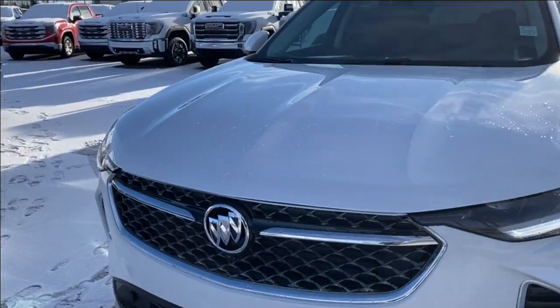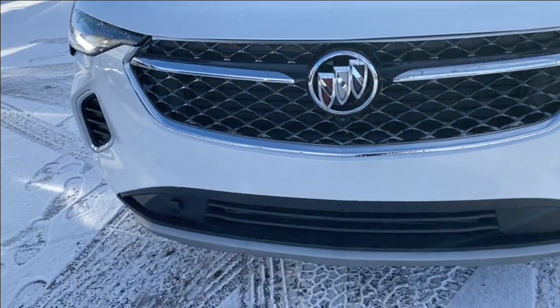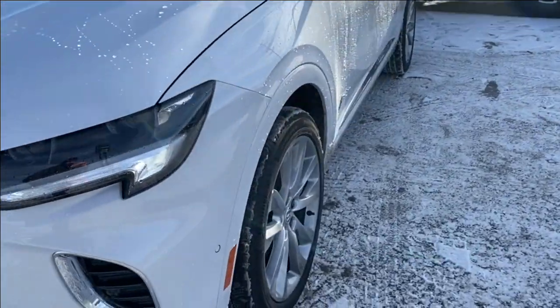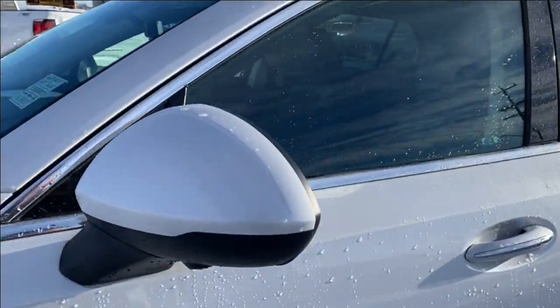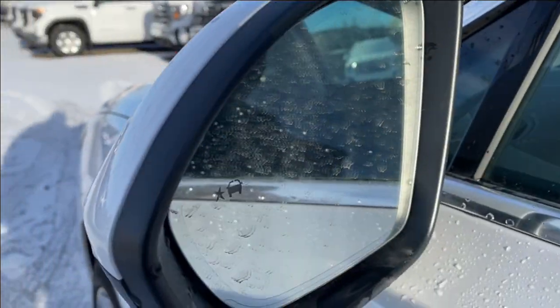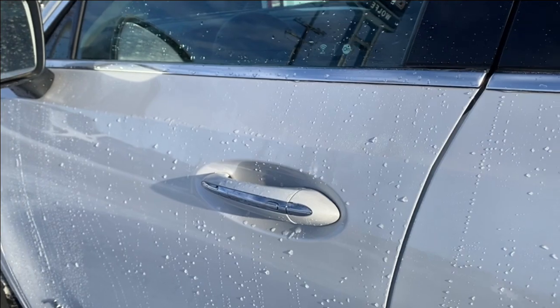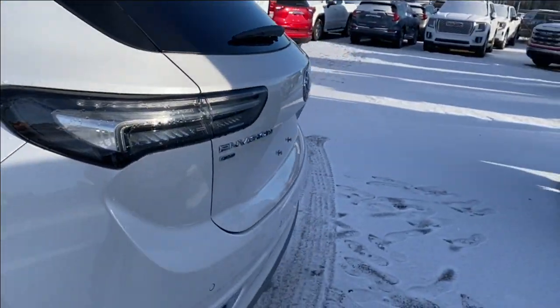You have that White Frost Tricoat paint, chrome Buick emblem in the center with chrome accents around the darkened grille, LED headlamps, aluminum wheels with your Buick logo in the center, paint matched mirror caps with your blind spot indicator at the front, paint matched and chrome accent door handles with keyless entry. You'll see that at the front and rear.